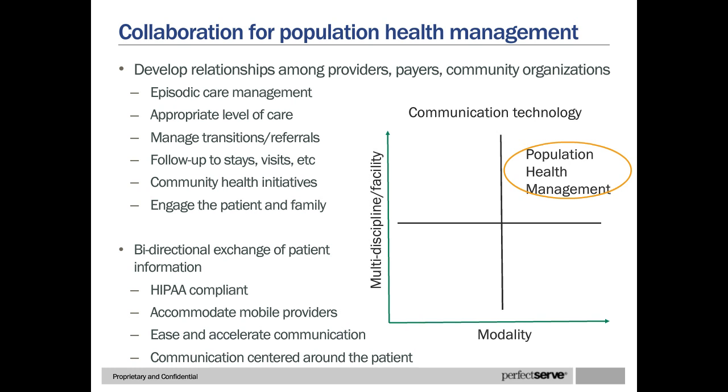In addition, it's important that the entire care team, wherever they are located, be aware of any unplanned admissions or ED visits, for example. So if it were possible to easily connect the ED physician with the patient's PCP and maybe the home health provider, then that would be key to preventing any needless hospitalization or readmission.